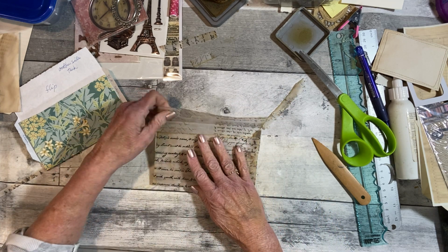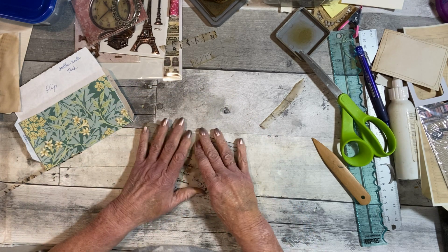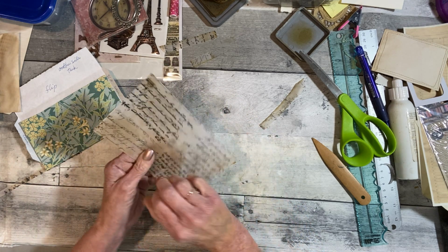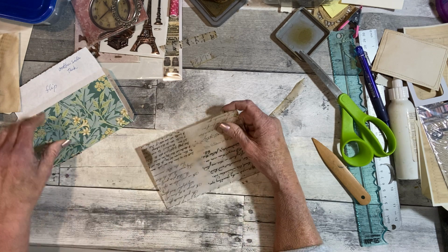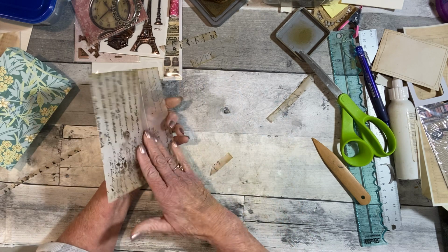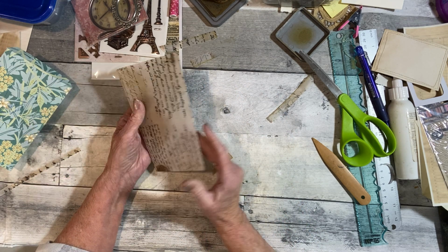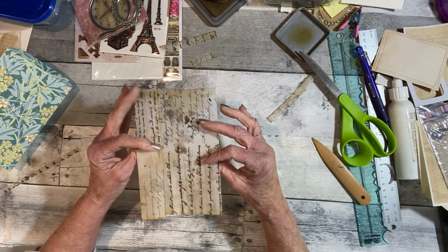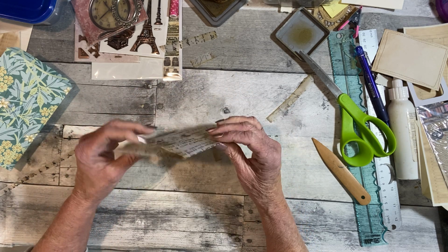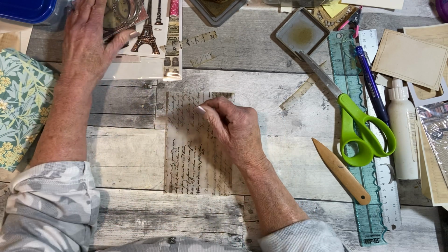Okay, well, that's not very straight, but I don't think it matters. All right. Now, in this envelope, I was thinking of making this a flip, but I don't have to. I can just clip it in. But I was thinking of making a window here.